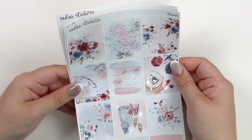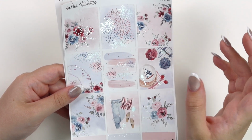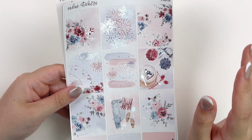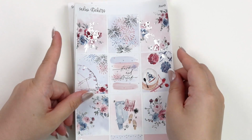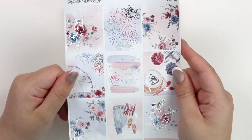So I'm super excited for this kit. I wanted the muted blues and the muted reds. We have some pink mixed in here too. I wanted that vintage America kind of color vibe. So that's what I came up with, and I'm so happy with it.